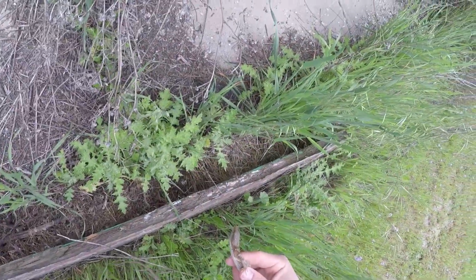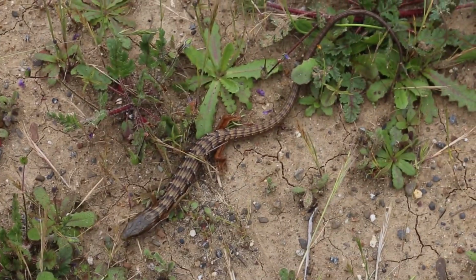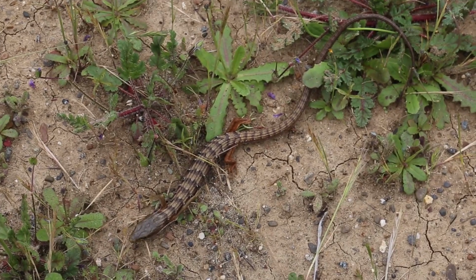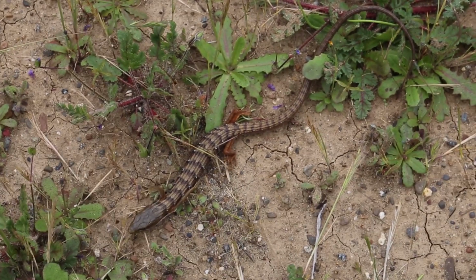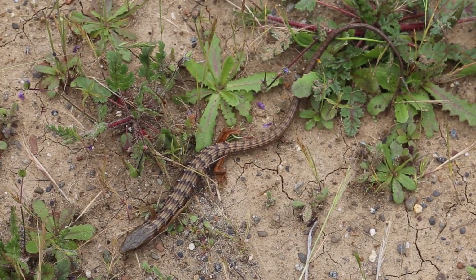Alligator lizard. This one's a younger one. Very nice tail. This alligator lizard has a very nice long tail. Clearly has never lost it before. These lizards have pretty small legs in comparison to their body size. People might even mistake some of them for snakes.